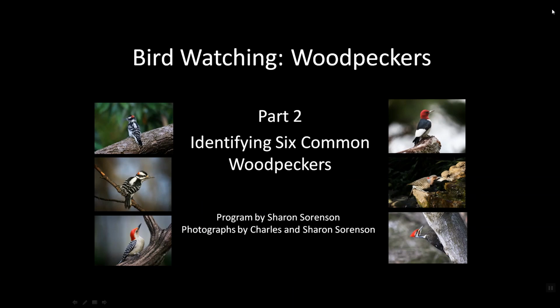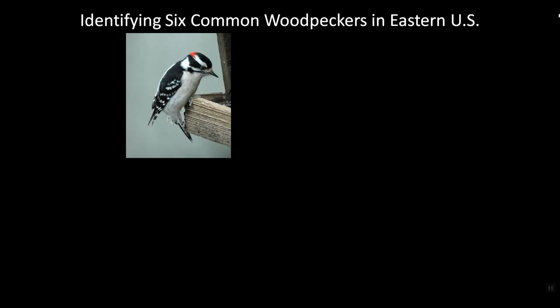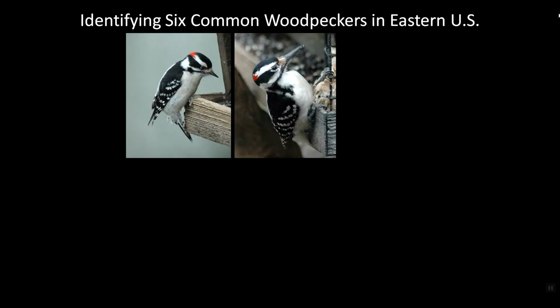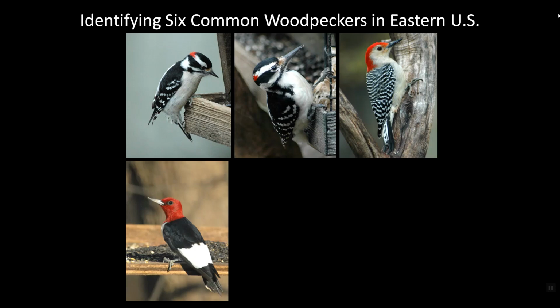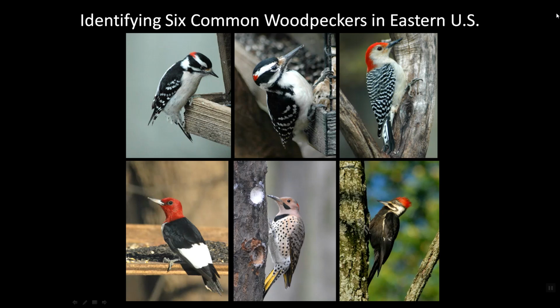In part one, we took a look at what makes woodpeckers different from other songbirds. In part two, we'll focus on identifying 6 common woodpeckers in the Midwestern and Eastern United States. We're going to look at 6 common woodpeckers: the downy woodpecker, the hairy woodpecker, the red-bellied woodpecker, the red-headed woodpecker, the northern flicker, and the pileated woodpecker.